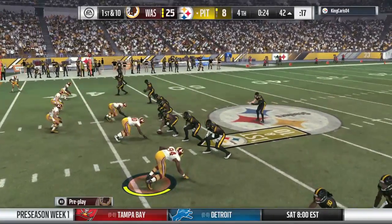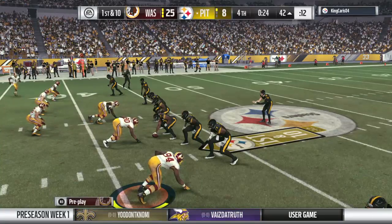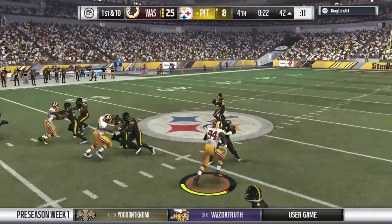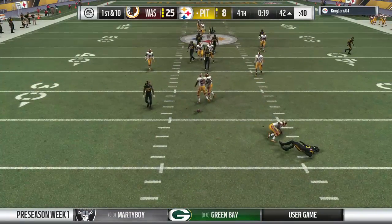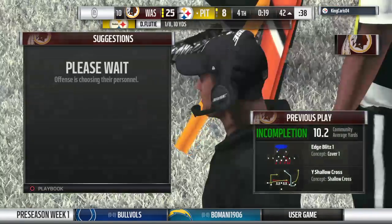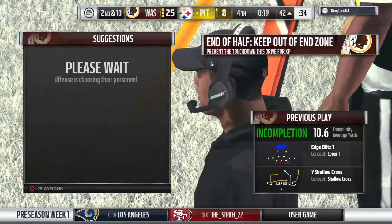They come out 5 wide, 3 of them to the right side. Green 39! Green 39! On first down, he'll drop to throw. And that one drops to the ground, incomplete. Clock stops here just inside of 20 seconds, 19 left.